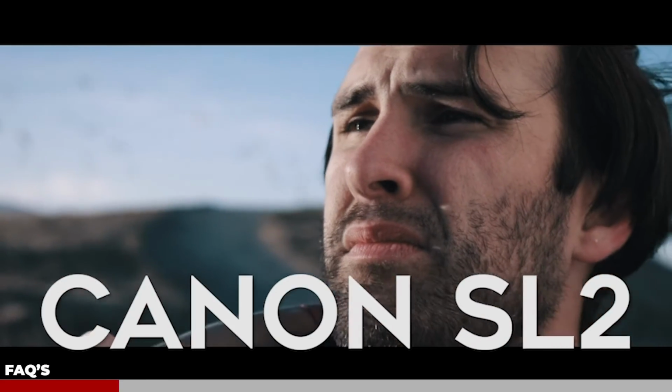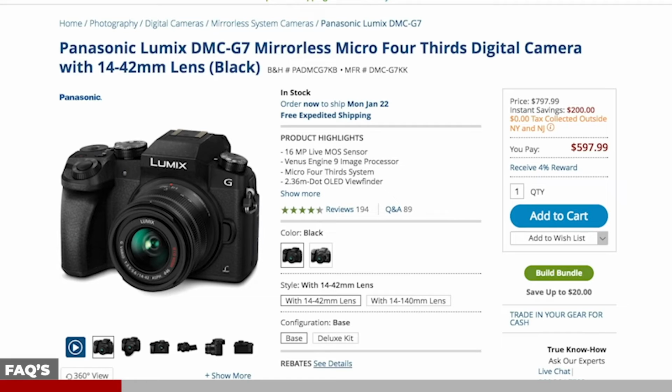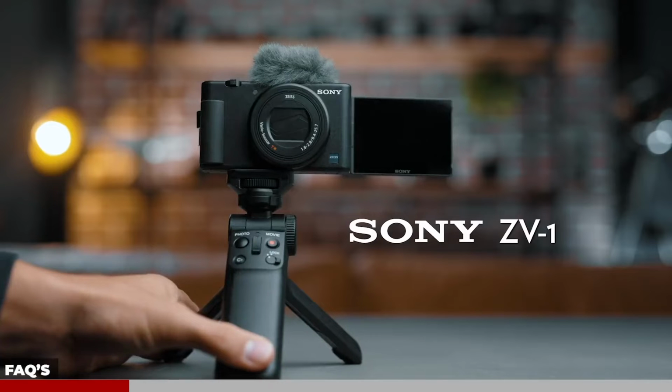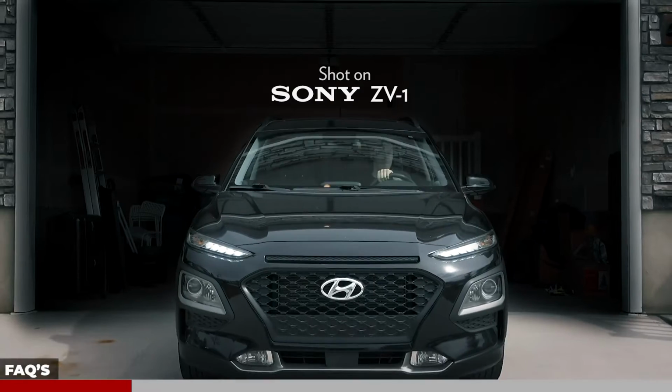Now, of course, there are other great beginner options like the Panasonic G7, or an option that I recently reviewed and liked was the Sony ZV-1 that goes for about $800, super compact, loaded with features and great image quality.